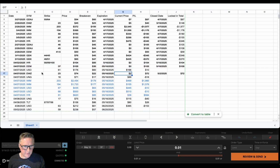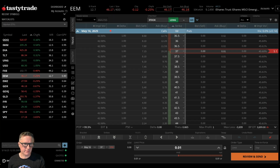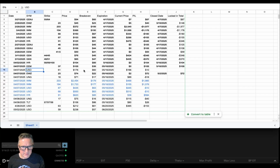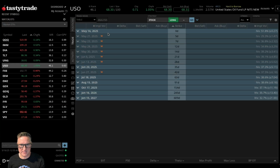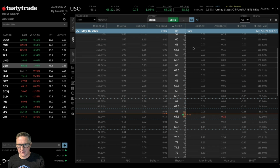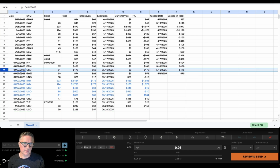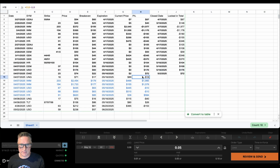Next is USO. I've got a few positions on in USO. I know USO's been a little wonky recently, so let's take a look at where I'm at. Let's start with this month's expiration in USO. I just have that 61 put. Again, that's way out of the money, so that's going to expire at zero today. That one was going against me for a little while, but now it's back. So that's another 100% win on USO. Happy with that. I'm going to take that win.